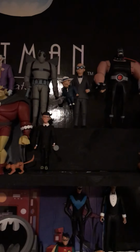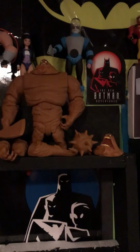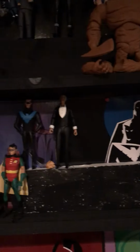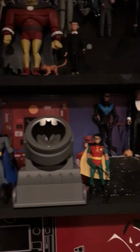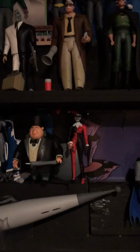I don't have many of these. I have maybe half of the line, but as you can see, some empty spots, but I plan on completing that collection very soon because they just look amazing. Wish they'd make some more, but I do believe that they're actually finished with this line, which will make it easier for me because there's not as many to collect.